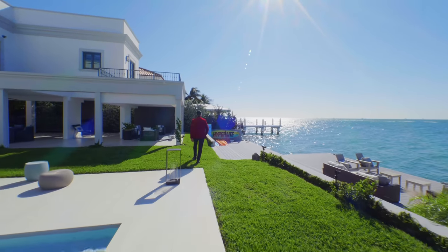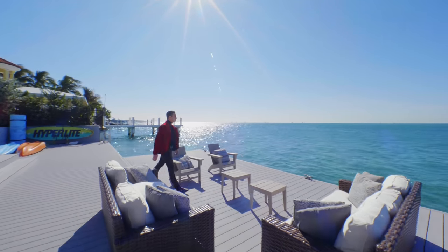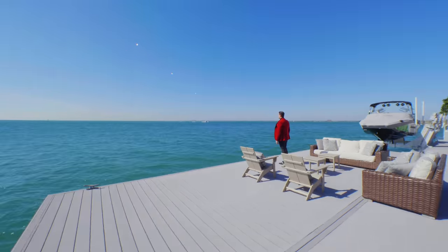The backyard continues to this oversized and extra large private deck. It has a boat lift that can hold up to 12,000 pounds, but the beauty here is all in the view. So let's take a moment to check it out one more time.